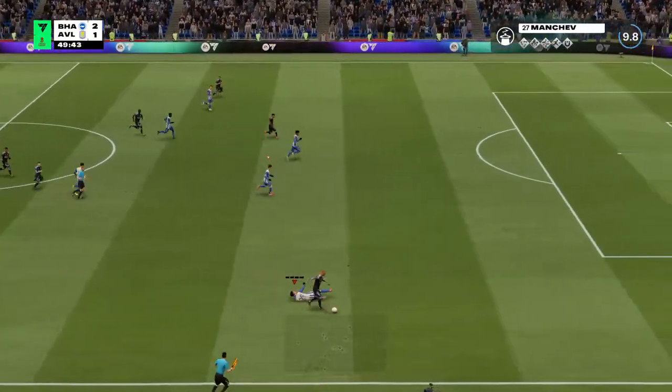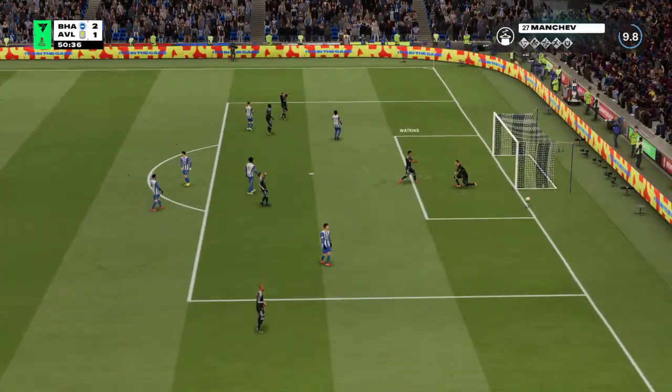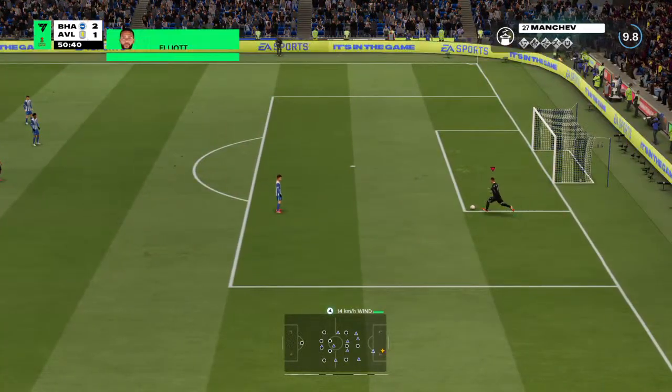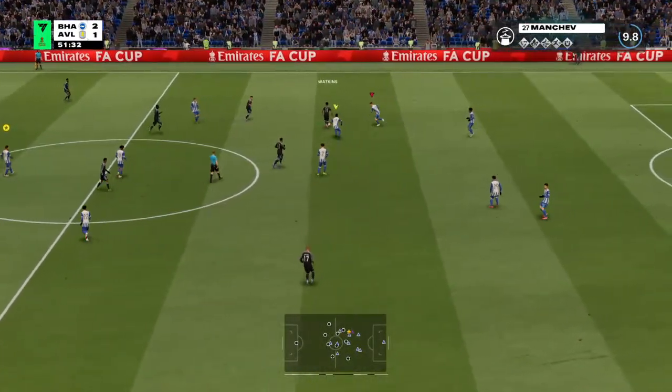Useful position they're in. That's a nice-looking ball. Well, he opted for power from close range. He might be regretting that now. Well, they have elected to go to the bench at this stage of the game.